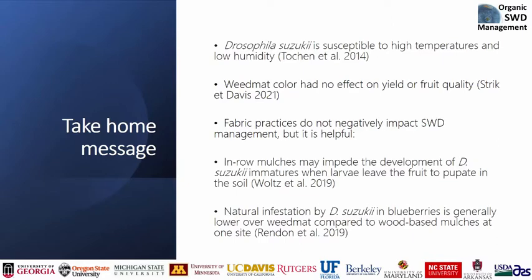So here are the take-home messages: how important it is to take care of the weed mat plastic, and how we can get benefits from both sides. So thank you, and I'll leave time for another person.